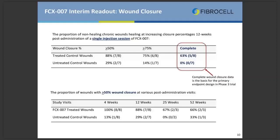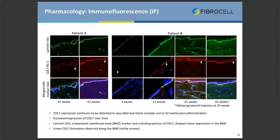And then below, you'll see some of our longer term data. Again, this was a picture in time; we'll have some additional data coming out in the near future. But again, we see some of that longevity going out to the year as well. And on the next slide, we obviously have to take samples during the phase 1-2 trial to see if we're seeing a biological effect.